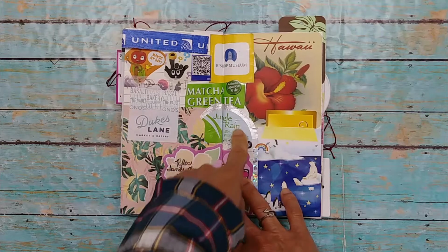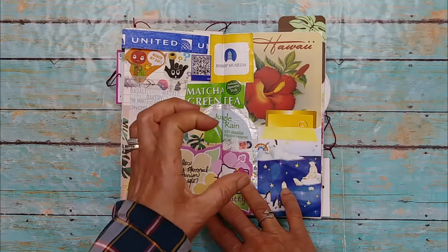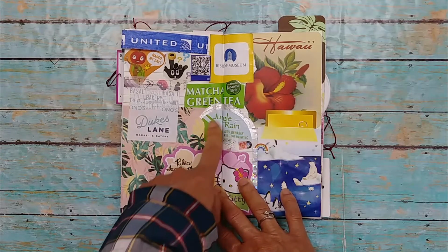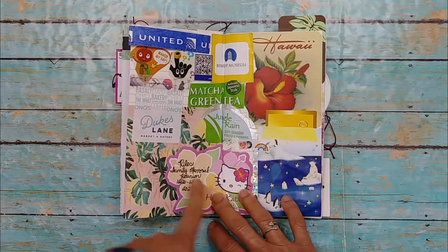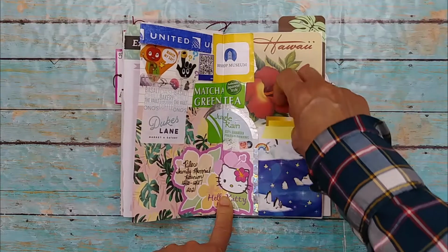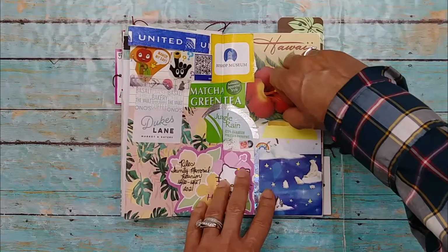And then they gave us a teeny tiny little water cup when we went on the glass bottom boat tour, and this was the top of it. And then this is paper from Daiso, and so is this. This is another little envelope that I got from Daiso.